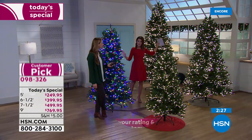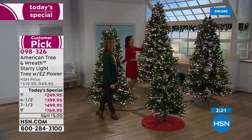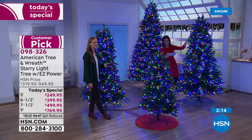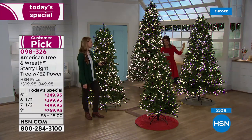Again, I would recommend you measure your ceilings first, or at least know if you have a 7.5-foot, 8-foot, 9-foot ceiling, or maybe you're shopping for the 7.5-foot tree because it's perfect for a 9-foot ceiling. The 7.5-foot tree, super bright. It's absolutely dazzling. There are 3,000 LED lights on the 7.5-foot tree.